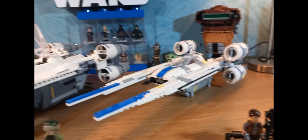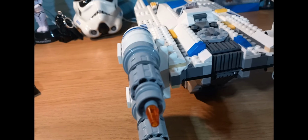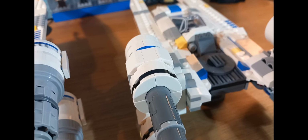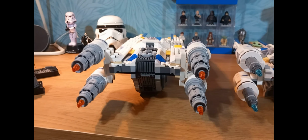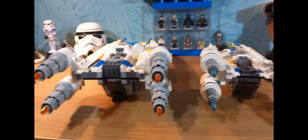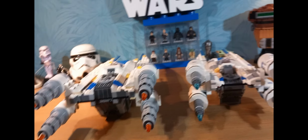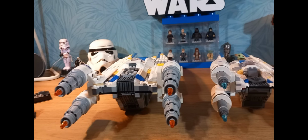Also, the engines on the 2016 set are much more brick built and larger compared to this one, where this isn't a complete circle. That one is, because they decided to fully brick build these ones, whereas these used larger pieces. And overall, I think the 2016 set gets the point for the overall build, as it feels like you get a lot more than you do in the 2025 set, and it is way larger.